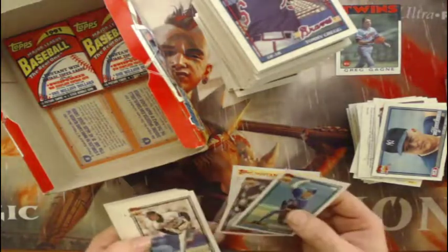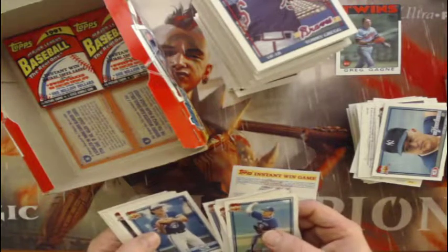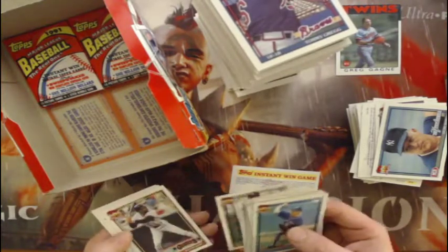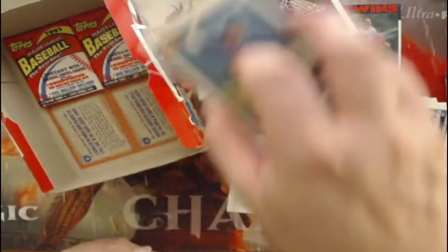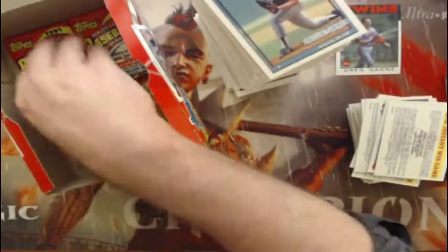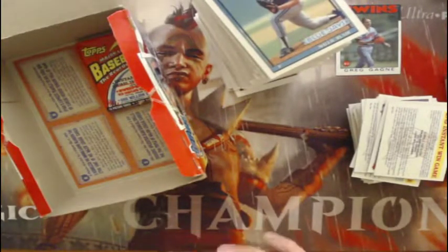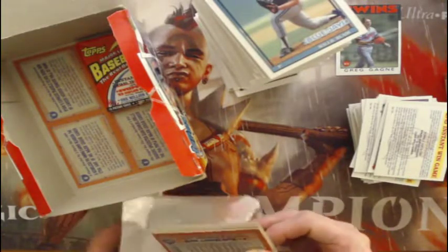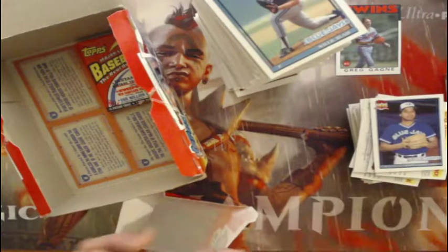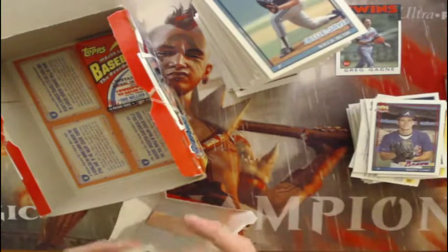Willie Blair, Greg Swindell, Ted Power, Bob Tewksbury, Gerald Clark, Jeff Hudson, Pat Borders, Tim Leary, Xavier Hernandez, Kevin Bass, Billy Hatcher, John Wathan, Joe Hesketh. See that big one. I was trying to fight out the last. All right, Candelaria. Come on, Chipper. Don't let me down. Oh, right, let's get going on. Wow, that would have been crazy if that was Chipper. Ooh, Carlos Quintana.